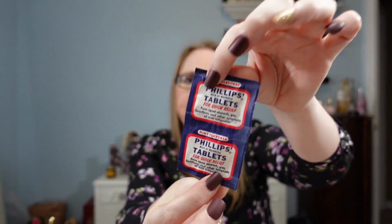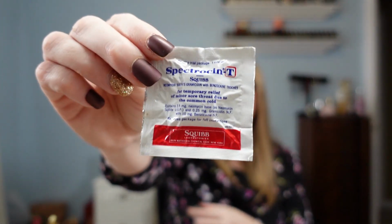And then there was a couple more medicine type things. These are two Phillips Milk of Magnesia tablets. We have a Spectrocin for temporary relief of minor sore throat. This says it expires August 1st of 1967. So maybe this was more from the 60s.